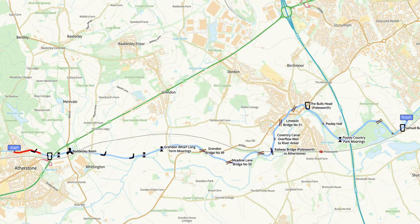On this cruise, we leave Atherston and descend the 11 Atherston locks. We continue to Polesworth, where we moor up by Bridge 51 for the night. Next day, we then continued on to moor just outside Alvecote Marina by the Samuel Barlow.